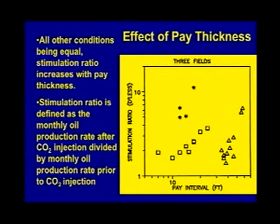This graph shows that everything being constant, the stimulation ratio, or the increase in production, is directly proportional to the thickness of the pay interval. The pay interval can be one of the critical screening criteria that will allow us to select the best well to apply this method.